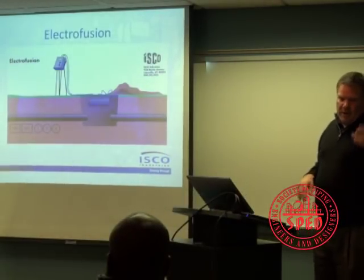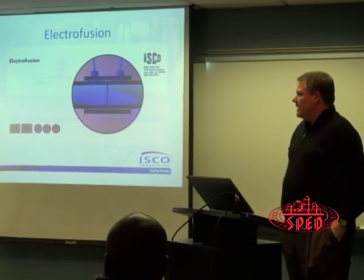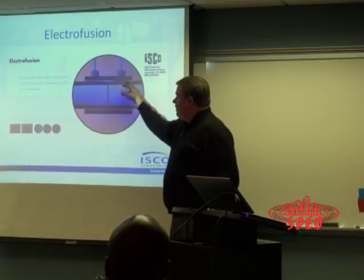So this could be one other way to finish off a project. You've got two ends that don't want to move. You can't do butt fusion at that point, so electrofusion might be an option for you. You send voltage through the copper coils. You can see it heating up here. Hopefully you can see the red.